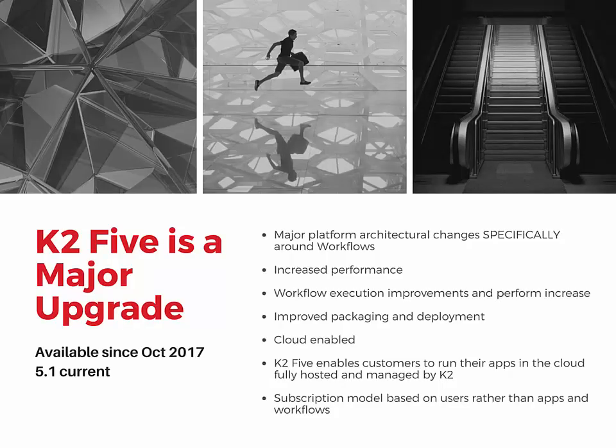So K25 is a major upgrade from K2 4.7 or Black Pearl. It's a complete platform upgrade, complete platform redesign, and where we're having to pay particular attention is around the workflows. There are some significant architectural changes to the way it handles workflows, and that's probably the area that we're going to focus on most today in terms of the complications around the upgrade and the migration.